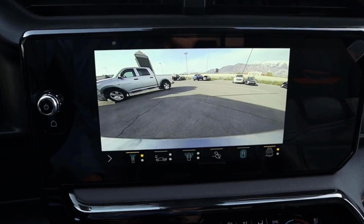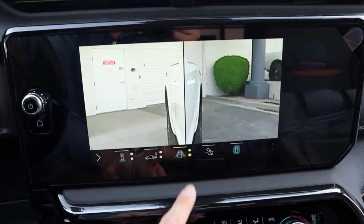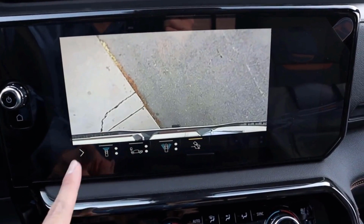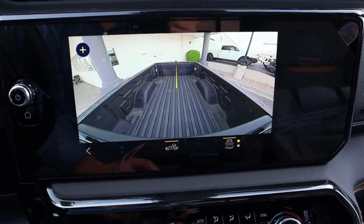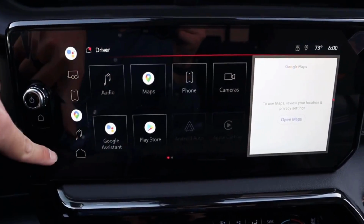Resolution's great. Now, the one thing that I like about this camera system over the Raptor camera system is there's just more viewpoints. Like you can see wheel shots there, which is great for tight parking lots, but then also is great for off-road use so that you don't curb one of your wheels on a rock or something. Well, you curb a wheel on a rock. That's a funny phrase.